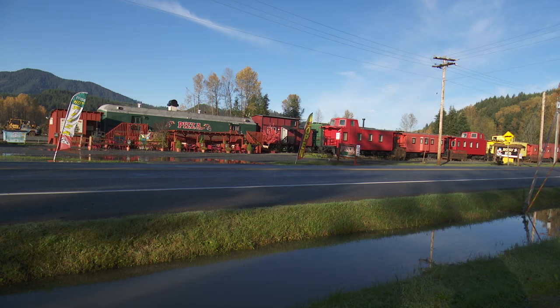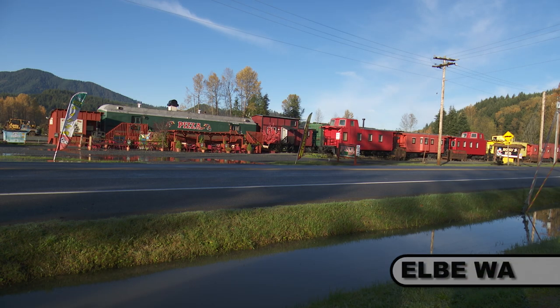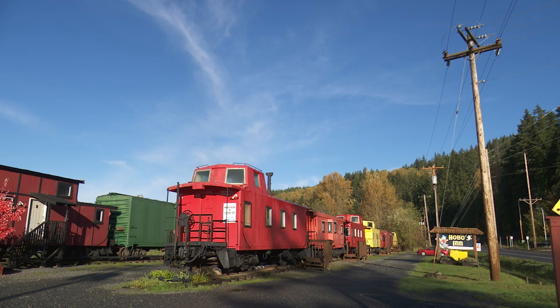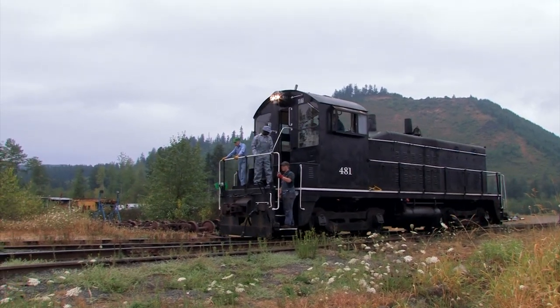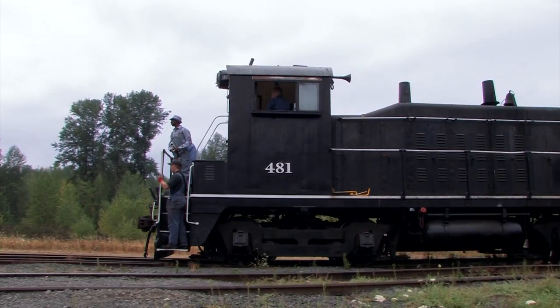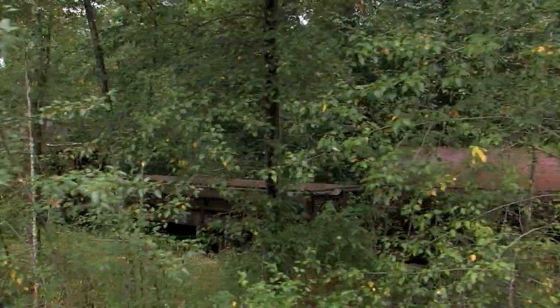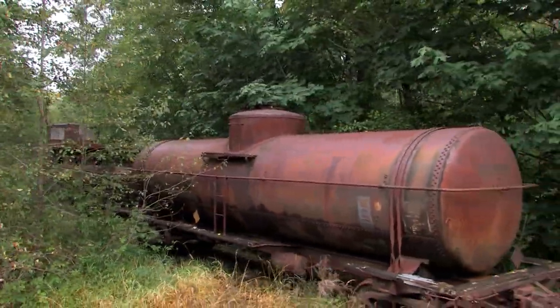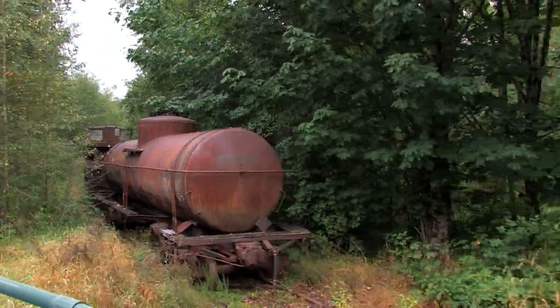Steam of a different kind can be found at Elbe, Washington, which is a starting point for our quick tour of the Mount Rainier Scenic Railroad. It operates on 14 miles of the former Tacoma Eastern Railroad, which later became part of the Milwaukee Road's Pacific Extension through Montana, Idaho, and Washington. The tourist line began in 1981 after the Milwaukee Road abandoned its western extension the previous year.